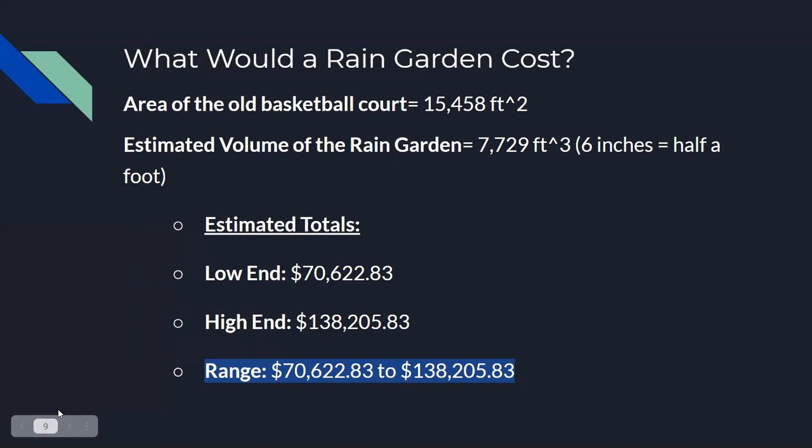So what would the rain garden cost? Well, this is where we ran into a problem because the area of our old basketball court was 50,458 square feet. And if you don't know, just in comparison, that's a very, very large area, much larger than we originally expected. Since rain gardens have to be dug out about 6 inches into the ground, we had to figure out what the volume of that would be. So that would be 7,729 cubic feet.